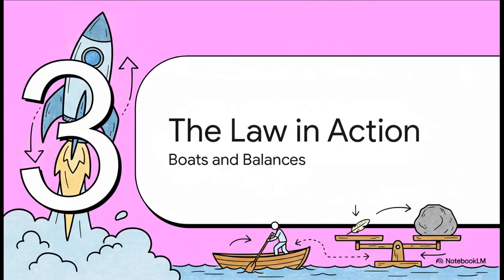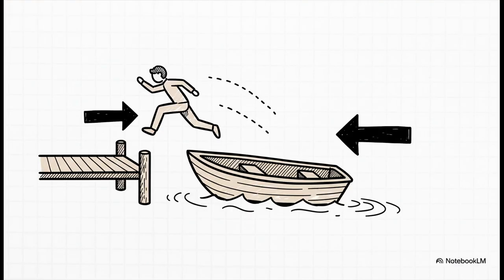Right, so once you get this rule, you really do start seeing it everywhere. Let's check out a couple more examples to see this law doing its thing. Okay, picture this. You're jumping from a small boat onto a dock. To get yourself moving forward, you have to push off the boat, right? You're pushing it backward with your feet, and because the boat's just floating there, you can actually see it scoot backward, away from you. That backward motion, that's the reaction to your forward jump.